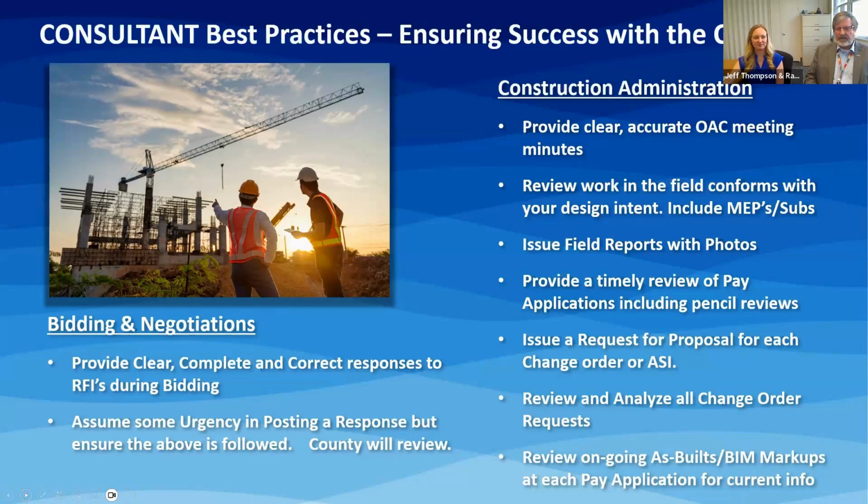Change orders slow down the process for everyone. They require a lot of paperwork. There's a lot of back and forth. Their potential for disagreement is high. So as many times as we can, we like to seek ways to solve those early. For this reason, we also don't post our projects for bid until they've been through the first round of permit reviews. And the reason we do that is in order to, again, ensure that we reduce the number of change orders.